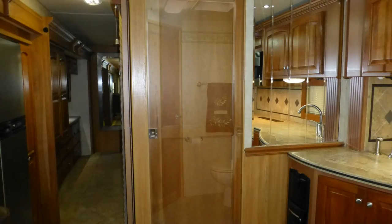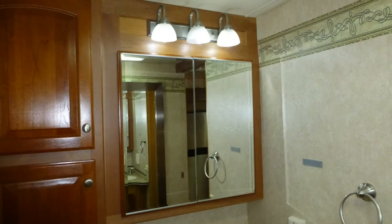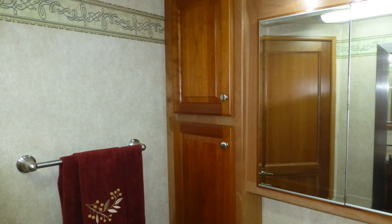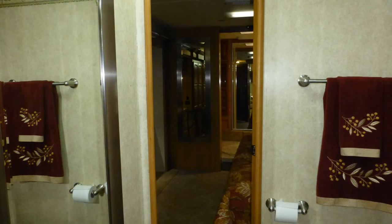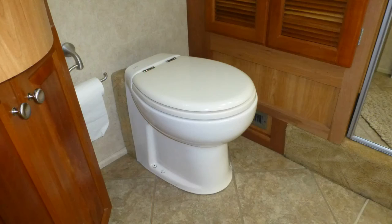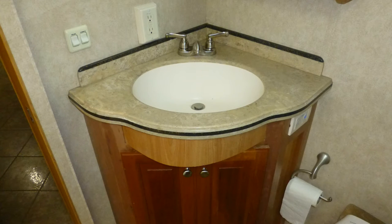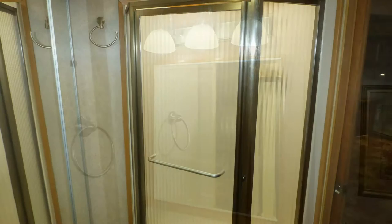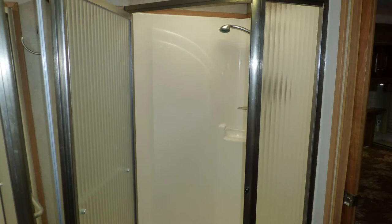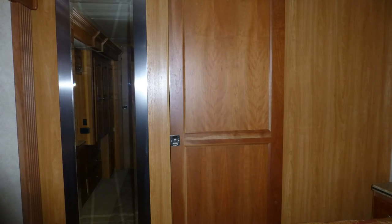The private guest bath at mid-coach with porcelain toilet, vanity with sink and mirrored medicine cabinet, linen closet, and private bedroom entrance is a top-of-the-line feature you only find in coaches of this class. The elegant master bathroom with porcelain toilet, solid surface top vanity with sink, solid surface backsplash, and mirrored medicine cabinet, and corner shower with ribbed glass surround and skylight is afforded extra privacy in a separate room with a sliding recessed panel door at the rear of the coach.